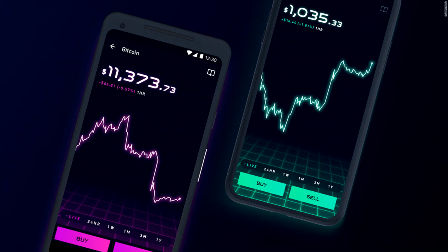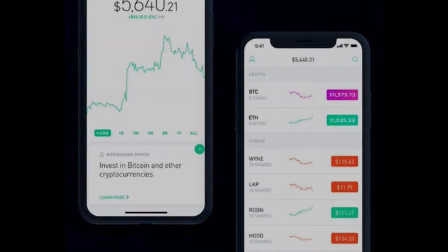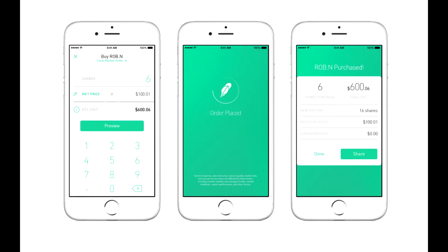Robinhood Crypto will also let you track the price and news of the top 14 crypto coins, including Litecoin and Ripple. Robinhood also allows you to set alerts when prices go up and down, and even create buy and sell orders to automatically buy or sell your coins.